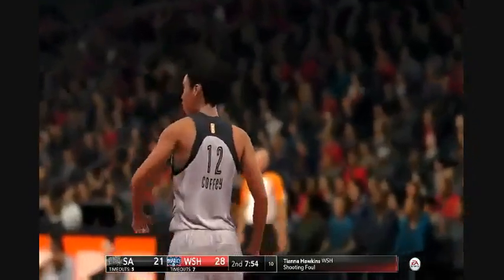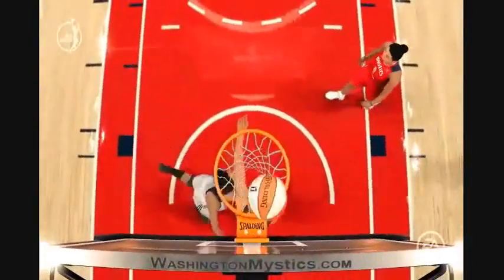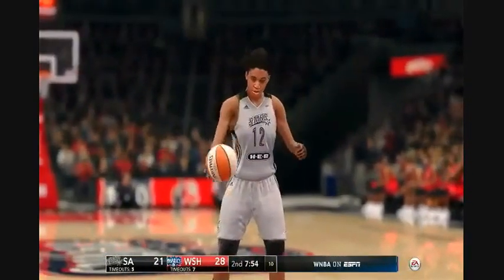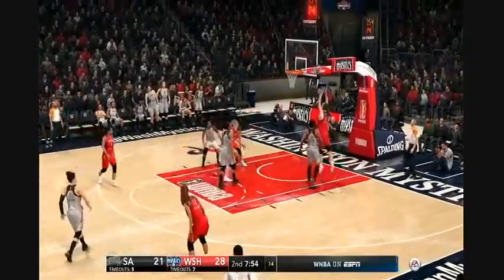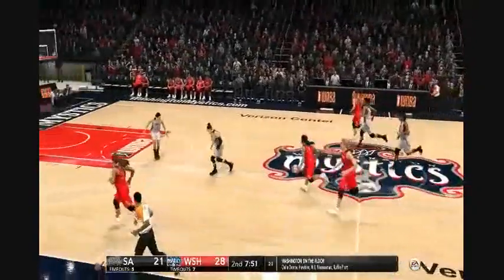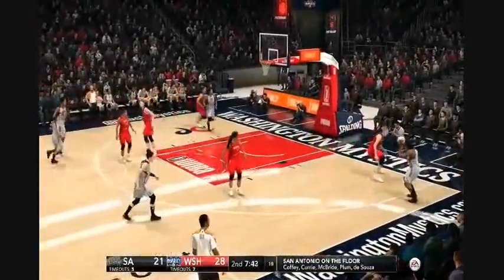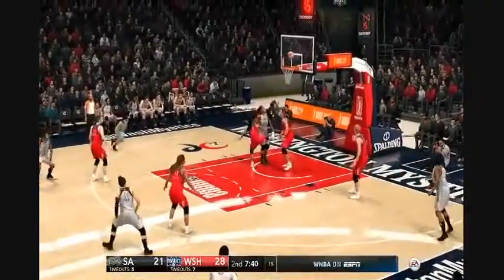At the rim, puts it in, plus the foul. Time for the free throw for a chance at a 3-point play. Terrific concentration to finish the shot and now shoot a free throw. Can't connect on the free throw. Loses control. Here's a steal. Kicks it out to the corner. Perfect entry pass. Shot is blocked.